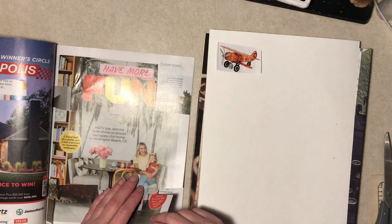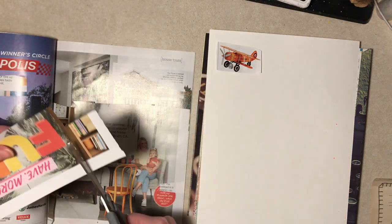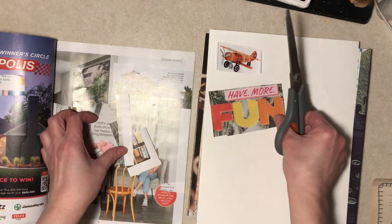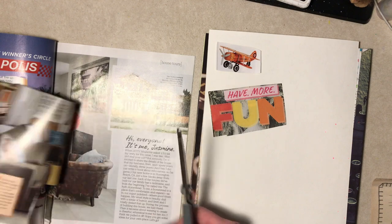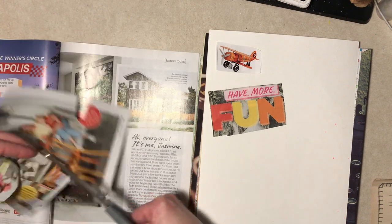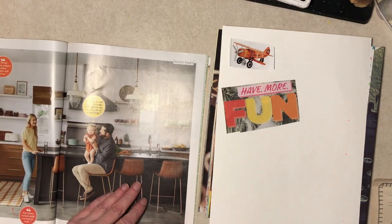Have more fun, that would be nice. Maybe we'll put this in here. I may cut that out. I don't know that I like the palm tree background there, and I don't even know if I'll use it. Who knows? And I think I'll cut out these flowers for that just glue it thing I started the other day. I have done a couple pages in that because it doesn't require any thought.